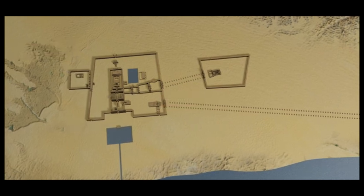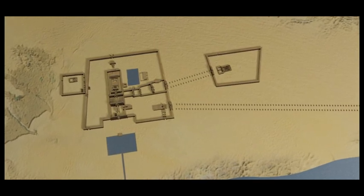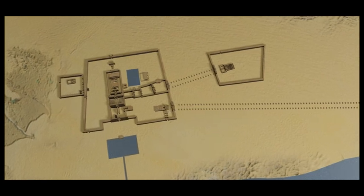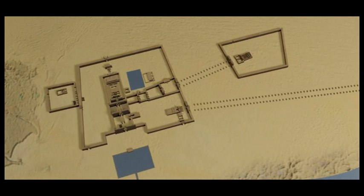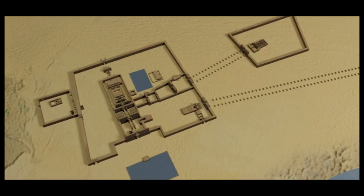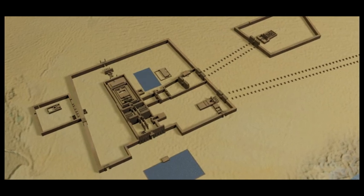The Amun temple's enclosure also includes small temples dedicated to Ptah, Opet, and Khonsu, as well as other small chapels dedicated to other deities. Karnak Temple was built in the Middle Kingdom and added to until the Roman period. Most of the surviving remains date to the New Kingdom, including 9 of the 10 pylons.